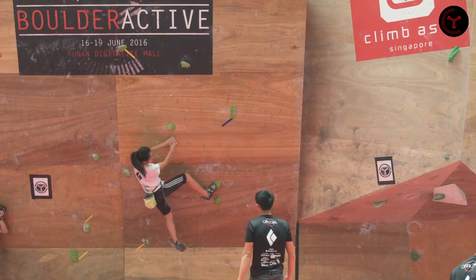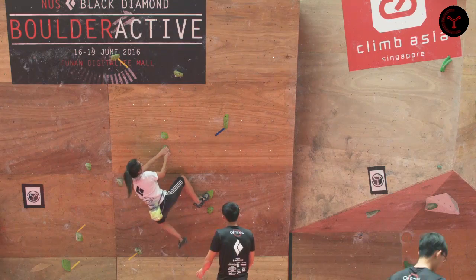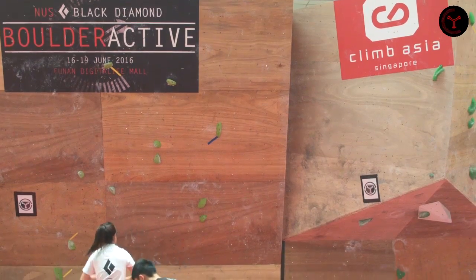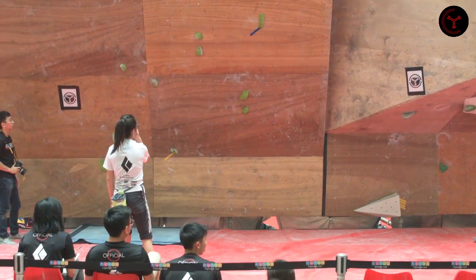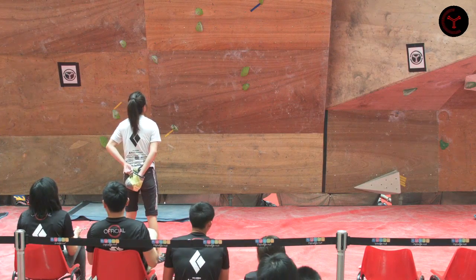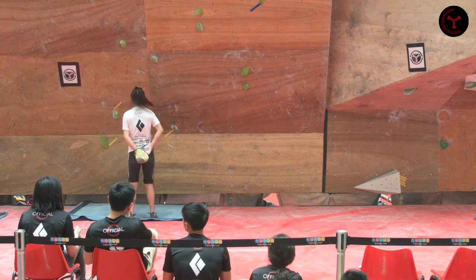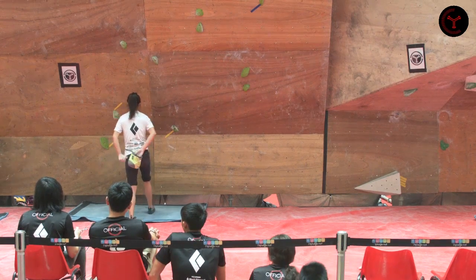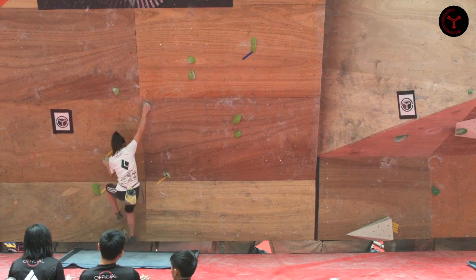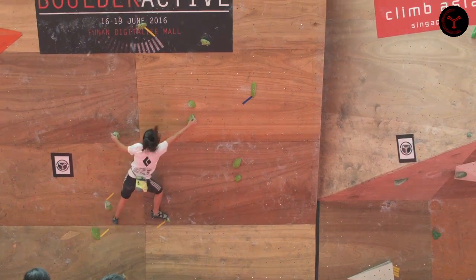Looking really strong. I actually tested this route. When I was testing this route, every move really expels the breath out of you. You really cannot breathe. I think it's also because of the wall. Even though the tiles are quite good, maybe the orientation is quite poor, but how deep they are is not bad. It's just that it's on an inclined wall. This wall is the most inclined wall that we have here, if you don't count the roof under the arret.